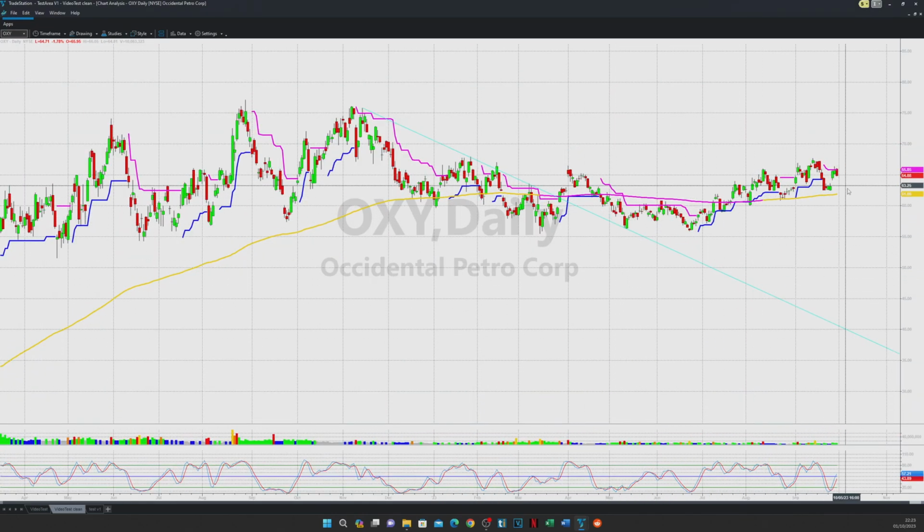On the daily, sideways move. This is a big area for accumulation and distribution. So probably people take it above the 68 for the move for the upside, or below the 60, 61 for the downside.